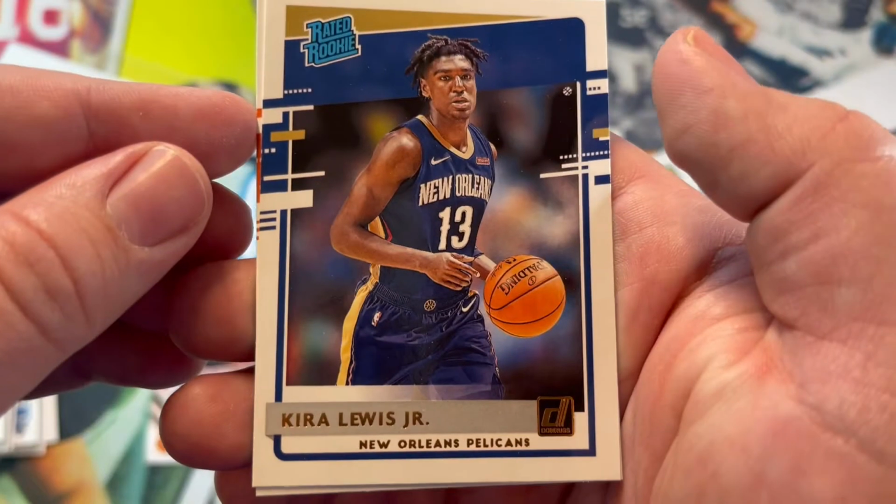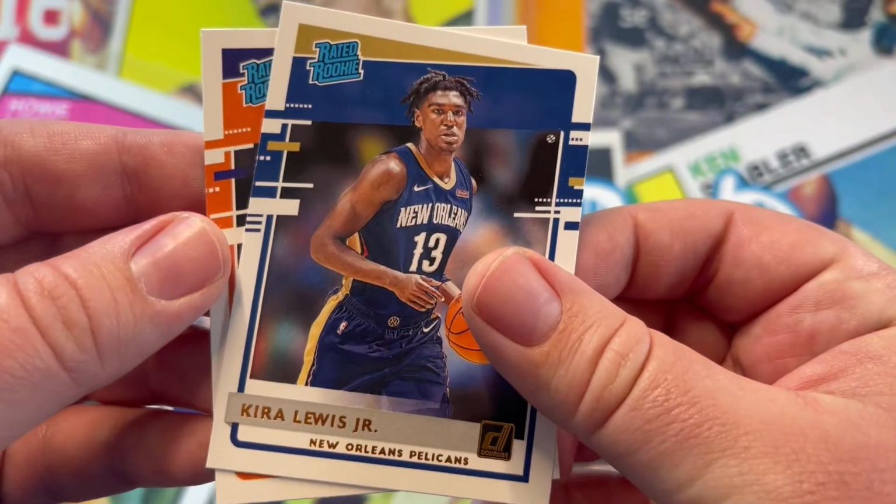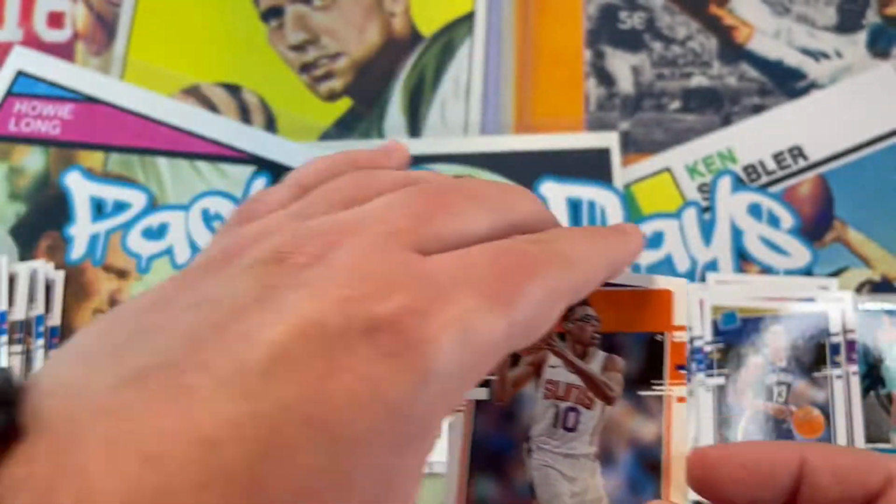All right, what do we got here? Lewis Jr., supposedly the fastest player in the rookie draft. And Jalen Smith. All right.